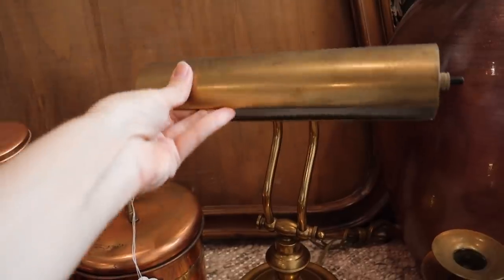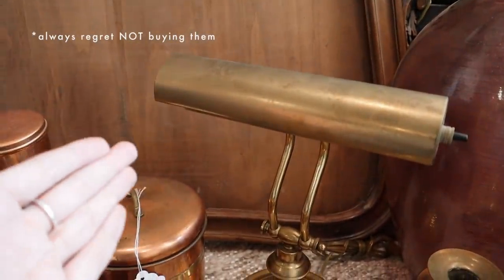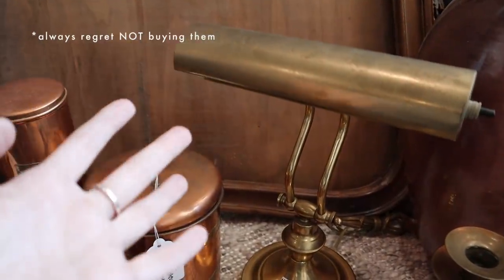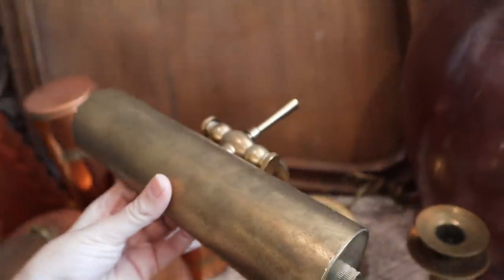Oh, actually, yeah, this brass desk lamp, I've seen a couple of times, one at the flea market, one at someplace else, and I always regret not picking it up. The first one I saw was $20. The second one was like 15 or something like that. And this one was 25% off of $4.99. And it works. I tested it. Always test your lamps at thrift stores before you buy them.